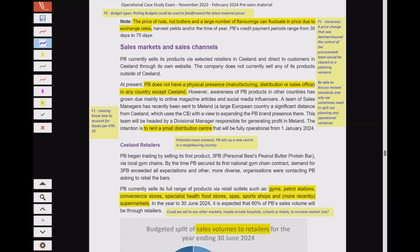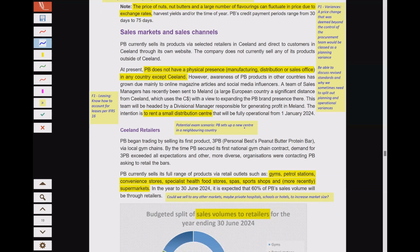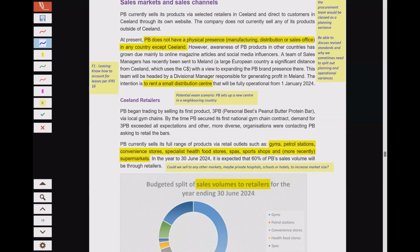More about, let me see, we need to rent a small distribution center. Okay, so that's a direct flag for leasing, isn't it? So know how to account for IFRS 16, it comes up all the time. Numbers will be given to you. Just explain what they mean. What do you do with the interest rate? How do you treat the right-of-use asset? Where does it go on the financial statements? How does it affect profit each period? So on. So that's leasing. And we said setting up a new centre in a new country seems likely to increase their sales.